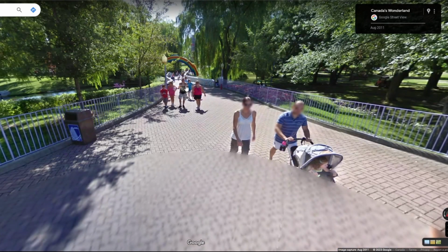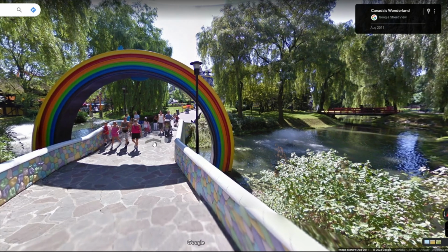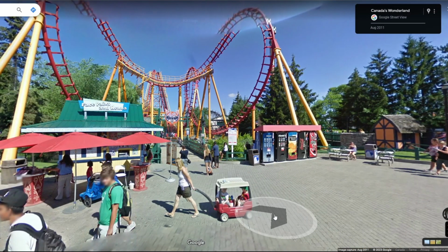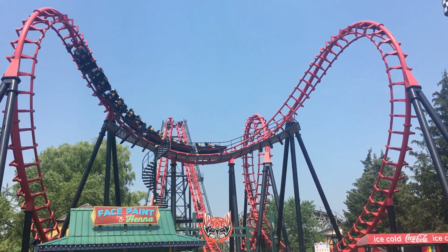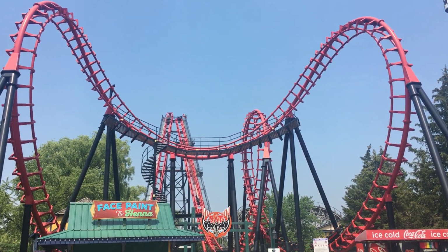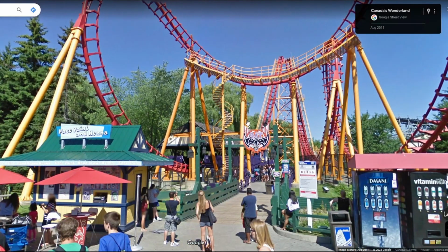Okay, but now it's finally time to leave Planet Snoopy. We get to go across the Rainbow Bridge. The Bat over here got a repaint. I do not remember when, but the supports got painted a really dark gray, and I think the track got repainted to a darker red.